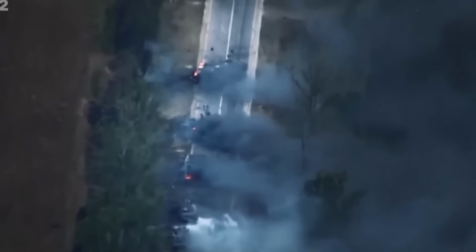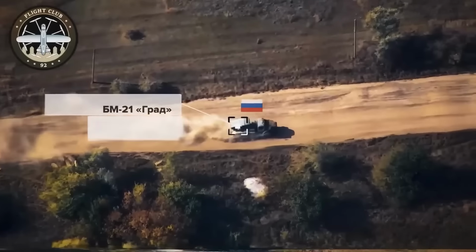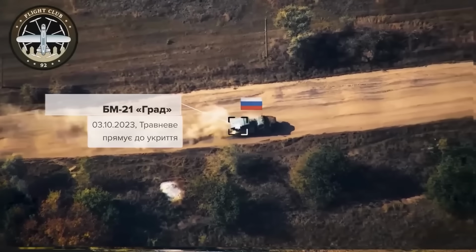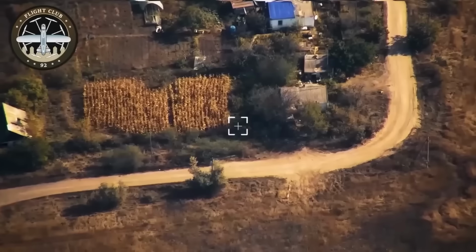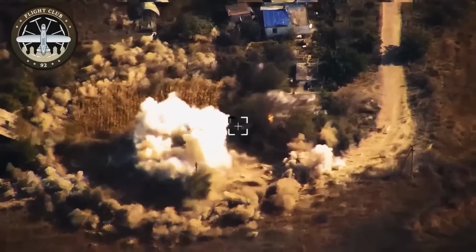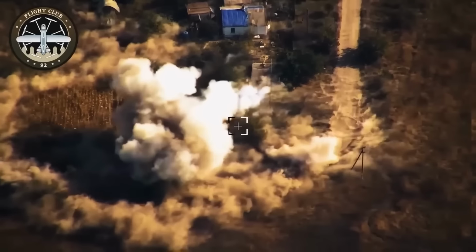That's not the end of the legendary moments. We'll show them to you a little further on. This grad certainly didn't know it was being followed. It leads the AFU right to the occupier's hideout. As soon as the grad stops, the command to attack is given. The HIMARS high-precision missile hits the target.